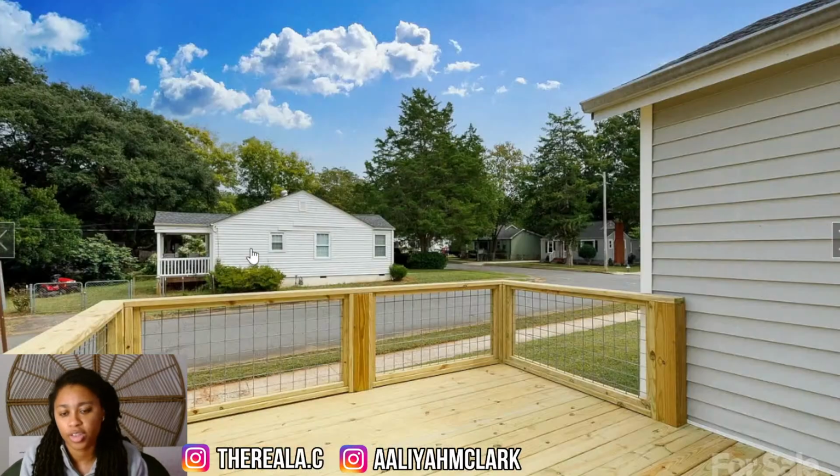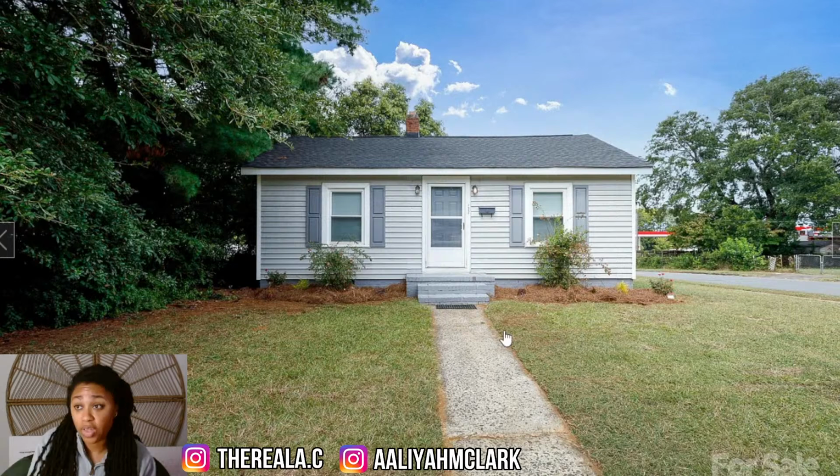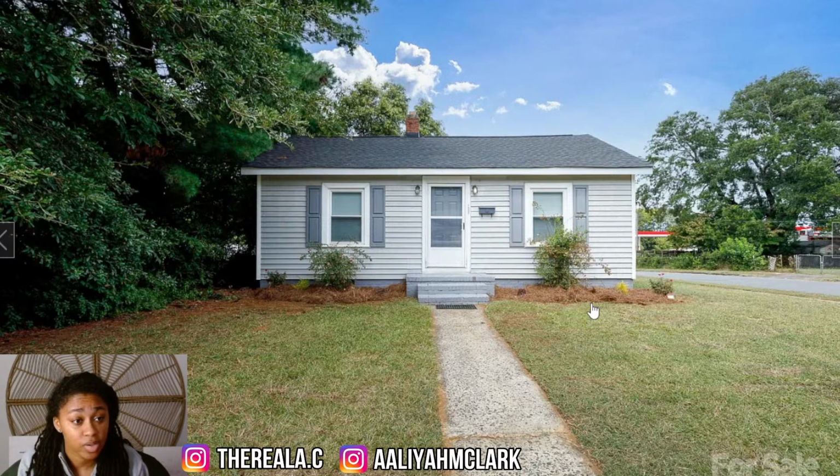Okay, so here are the few neighbors that you are gonna have, but even those neighbors, that's across the street. That's not gonna affect you really. And then there's houses on the other side, but I guess we're not gonna see. Oh, and then there's a tree line right here, so that gives you some privacy too. So yeah, I think this looks good. I'm not mad at this house at all. I think that this house is decent. I think that it does what it needs to do. And if someone is looking to get into homeownership, I think that this would be a good option. You know what I mean?